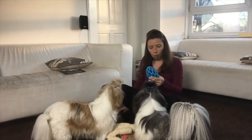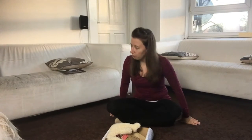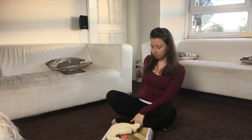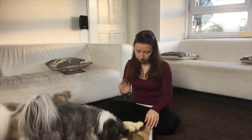I always take the tags off before they play with the toys. Yes, what is it? You're going to get it. Go get it. And it's rather bouncy too, so it looks as if it would be good for outside as well. Now let's see what's in the box.